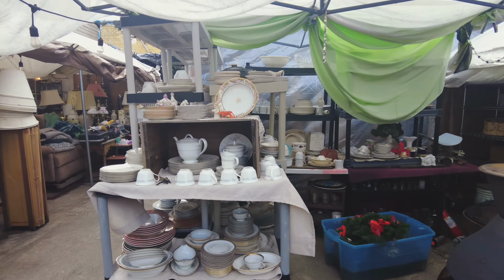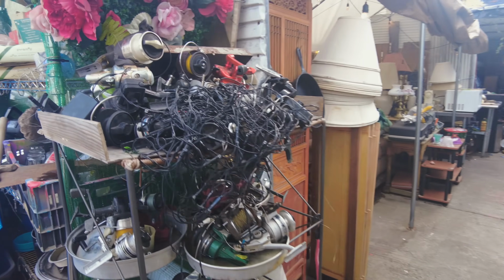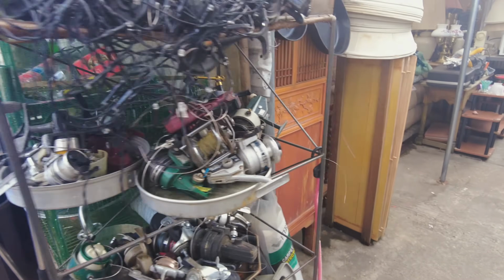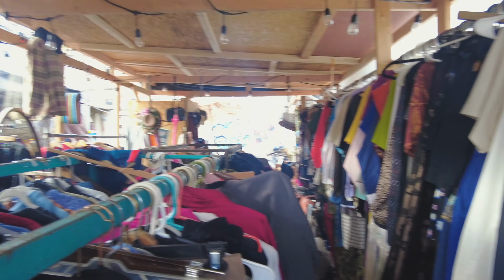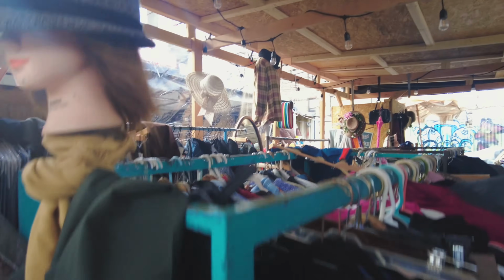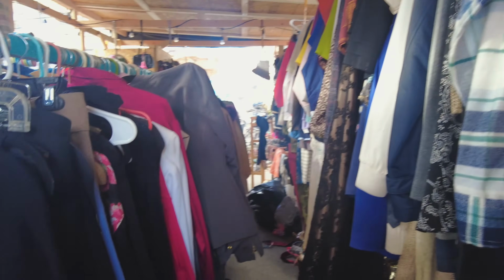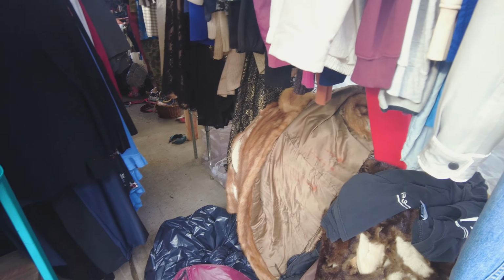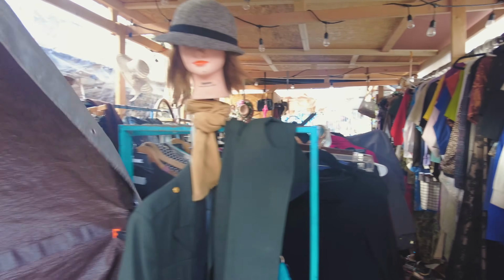That I found, more plates. There's always a section like this in all these flea markets. The clothes section is actually not that big, but if you have time to go through all that, it's not very appealing and attractive to go through, so that sometimes does put me off, and it's just too much for me to try and look through.